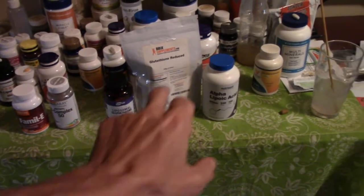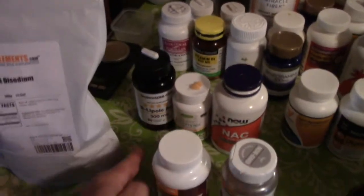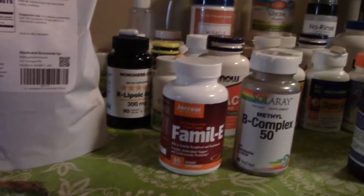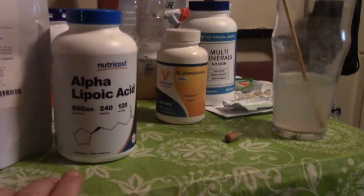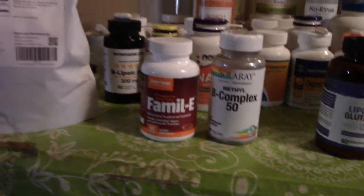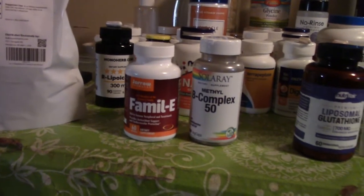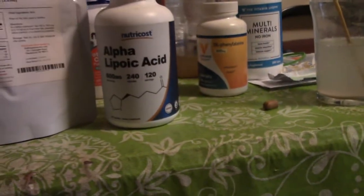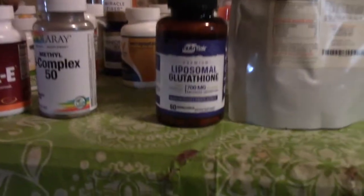liposomal glutathione and the alpha lipoic acid, which I should mention, there's this R-lipoic form. Let me see if I can get this on the video. That bottle in the back says R-lipoic acid, and this is alpha lipoic acid. The R-lipoic acid is a stronger mercury chelator. It's twice as strong. I take the R-lipoic acid now, but I do think the alpha lipoic acid will work fine. If you had the money, I would ignore the alpha lipoic acid and do the R-lipoic acid.